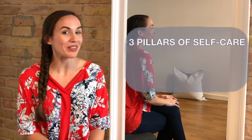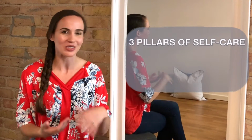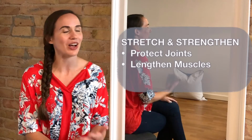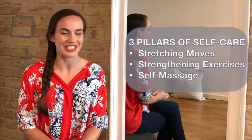You might even think about them like a three-legged stool, where the first two legs of the stool are stretching moves and strengthening exercises, both of which are pillars for protecting our joints, lengthening our muscles, and helping guard against future injury. Now, you can certainly balance on a stool with only two legs, but for a little bit of extra stability and comfort, that's where the third leg of the stool, self-massage, comes in.